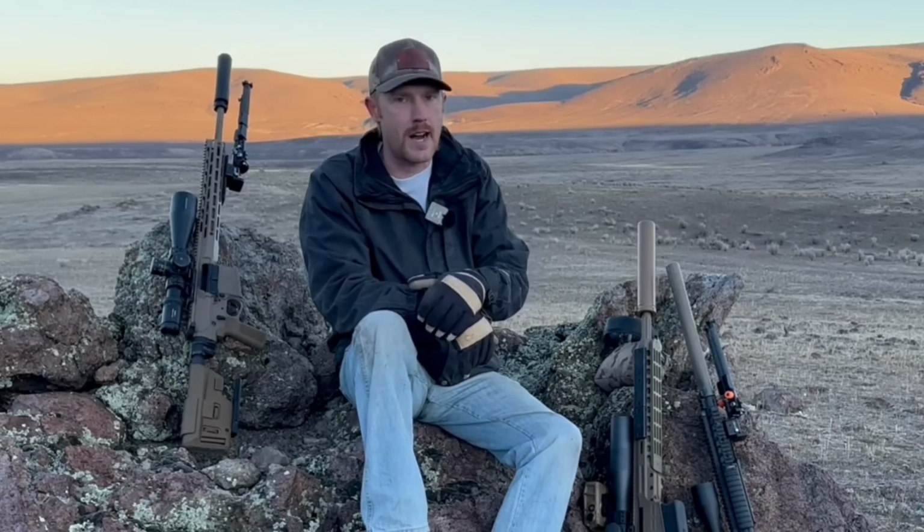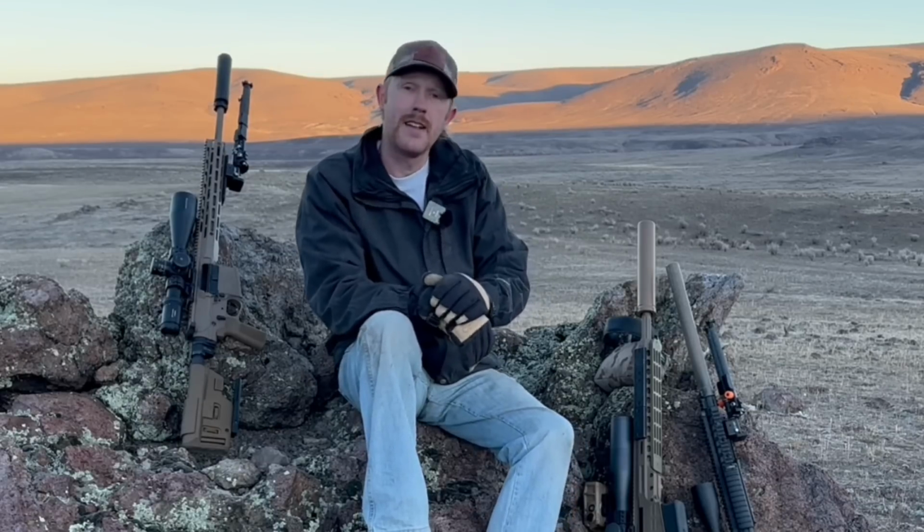Now, if you're in the precision rifle world, you know one of the most debated topics is rifle accuracy in the chase for sub-MOA. We all want that rifle that shoots no bigger than a ½ inch and never misses a target that we point at. But you gotta ask yourself, how practical, realistic, and affordable is that quest? And is it worth it for you?